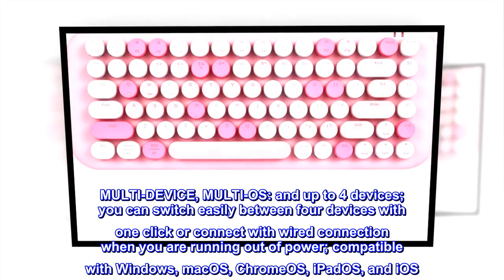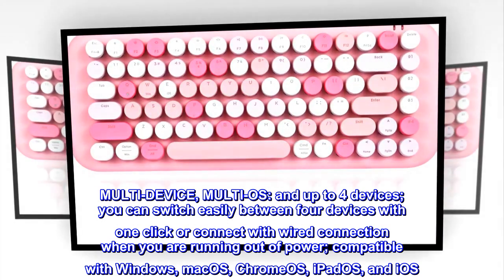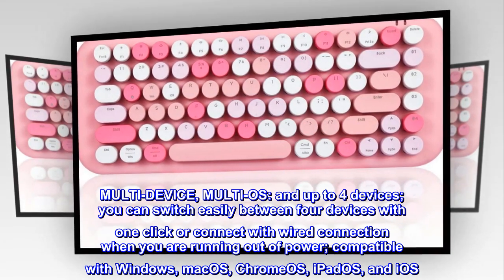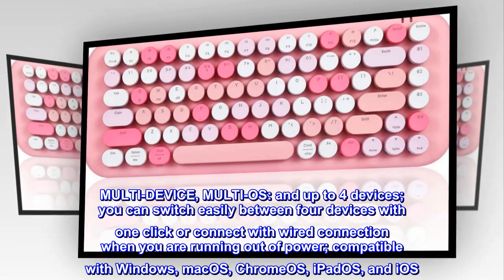Multi-device, multi-OS, and up to 4 devices. You can switch easily between 4 devices with one click, or connect with wired connection when you are running out of power. Compatible with Windows, macOS, ChromeOS, iPadOS, and iOS.